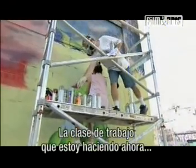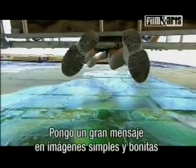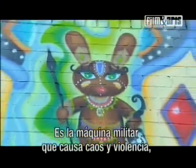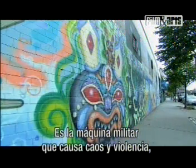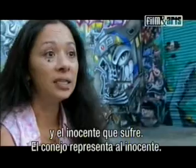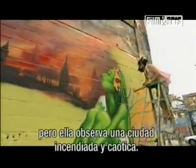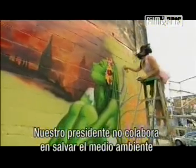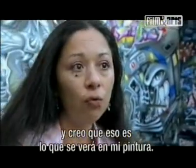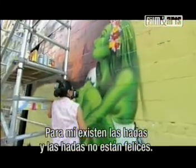The kind of work that I'm doing now, I put a heavy message in there with simple and cute images, like a little bunny and then a pink tank squishing it. It's a war machine that is just wreaking havoc and mayhem, and it is the innocent that suffer. The bunny represents the innocent, and now I'm working on a fairy, but she's looking at a burning city and mayhem. Our president doesn't want to bend when it comes to saving the environment, and I think that is what's going to reflect in my painting. To me, there are fairies, and the fairies are not happy.